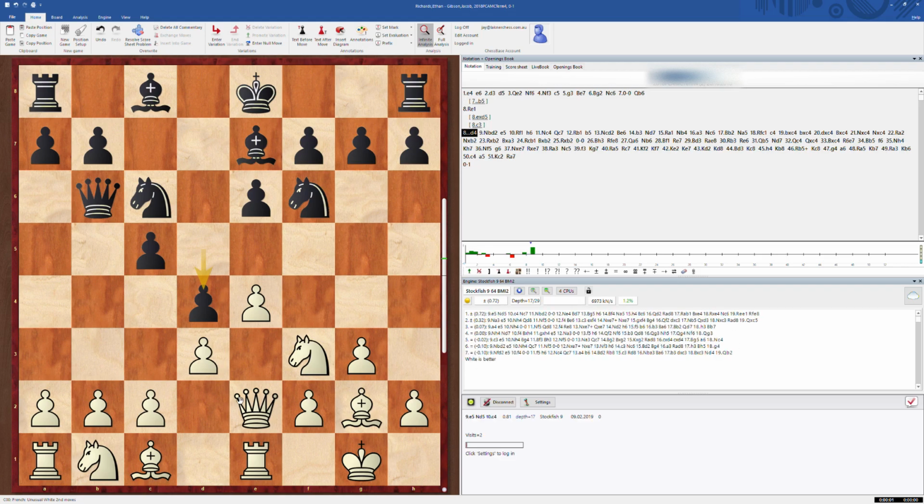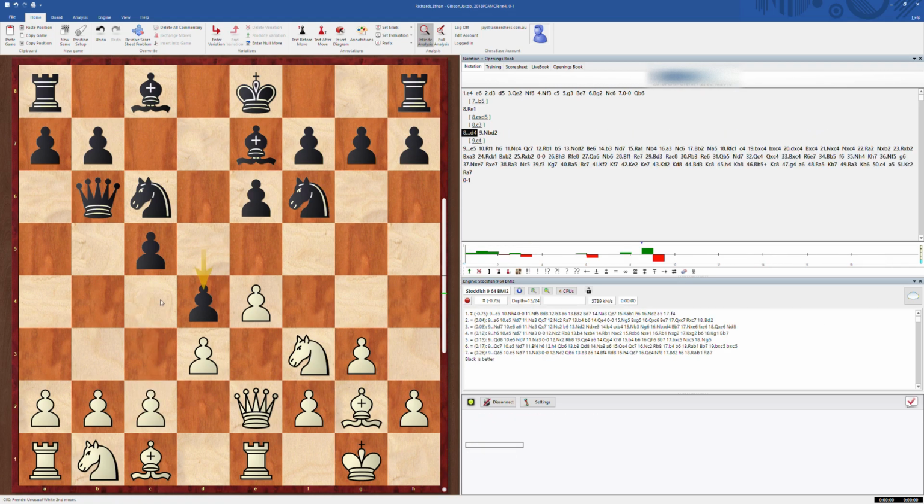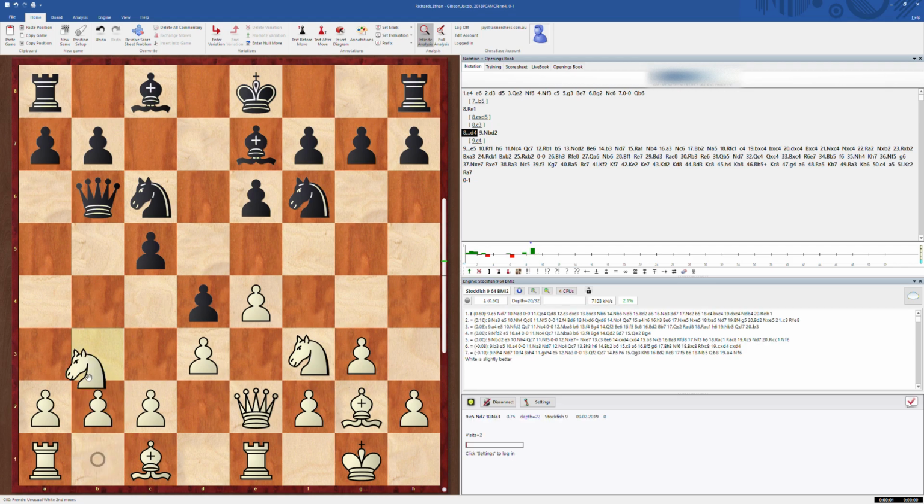D4, so now the center's closed. The rook is now looking pretty silly on this square. It's not going anywhere. It really wants to be back on F1, if anything. Okay, however, the problem with playing this move D4, it has actually opened up the C4 square. So this knight can make its way to C4.